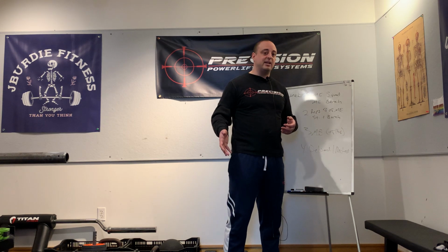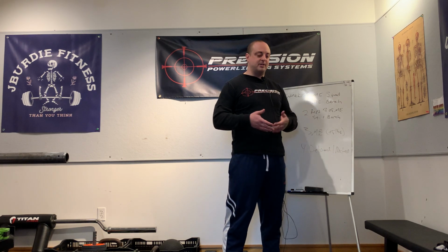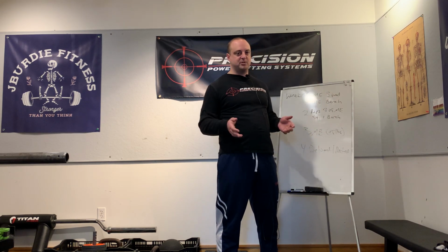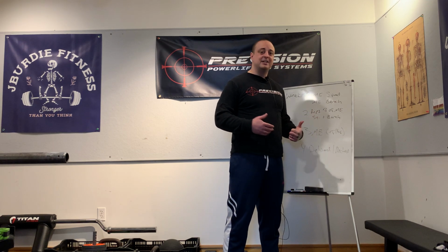And then you can start manipulating the physics a little bit, right? So you can start moving somebody's feet a little wider on the squat. Maybe they can arch more on the bench. Maybe they now can use a wider grip on the bench or whatever it is. Maybe their hips and their low back are getting stronger, so now they can pull more sumo, right? So like that distance that the bar has to travel matters.